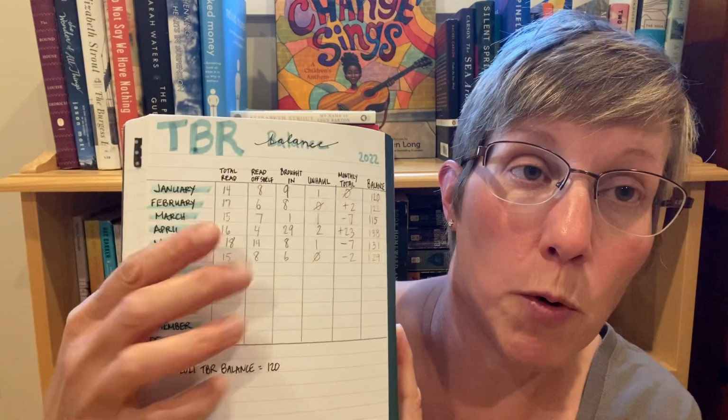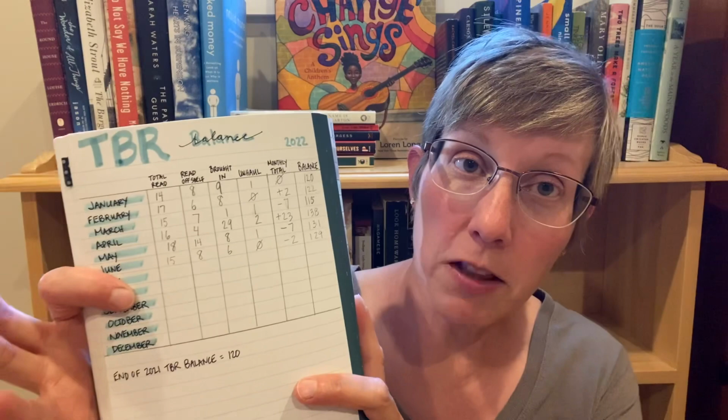All right, so let's look at the balance sheet, shall we? I read a total of 15 books in the month of June. 8 of them were off my shelf. 6 of them were brought in brand new. No unhauls, which leaves me a -2 for the month and brings my total TBR down to 129. So still going in the right direction.